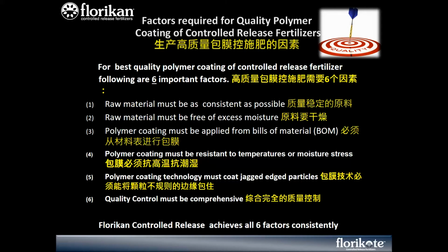And then the recipe, the process, the polymer coating must be applied from bills of material, BOM, which we have developed and which are maintained in our computer system, so they're applied consistently for every single batch. As well, our batch sizes are small. We only coat anywhere from 3 to 6 tons at a time. We do not coat 20 tons or 30 tons as some other companies may do. So we end up with a very consistent product as a result of these 3 first points.